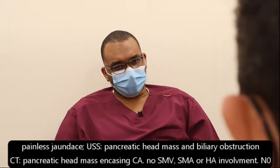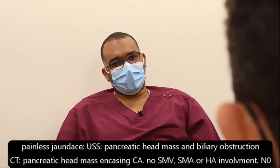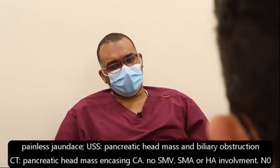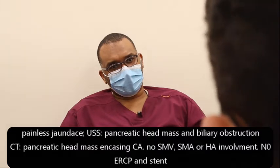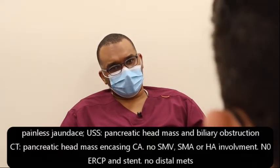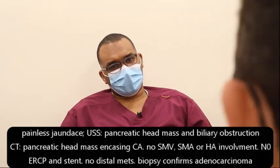I will ask the gastroenterologist to do an ERCP for stenting and to acquire tissue for sampling, and I will do a PET CT scan to complete the staging. So this is what happened, and the bilirubin started to decline. The PET ruled out any distal metastases, and the biopsy confirmed an adenocarcinoma. Now, can you tell me what is the patient's current T stage and how would you proceed?